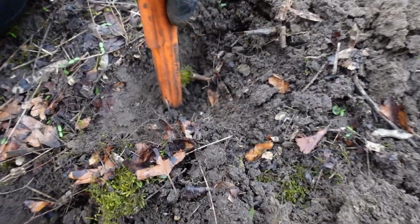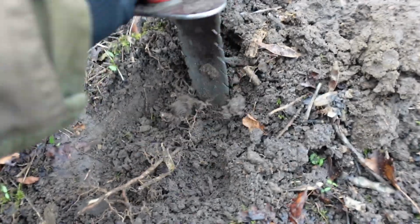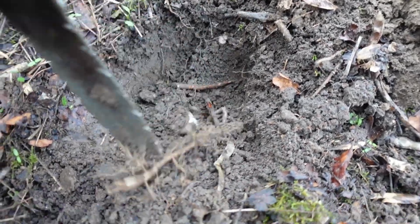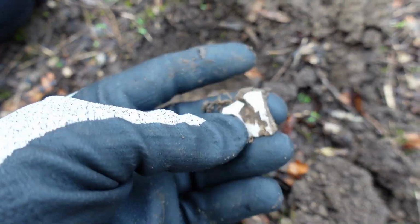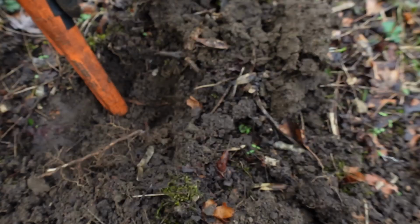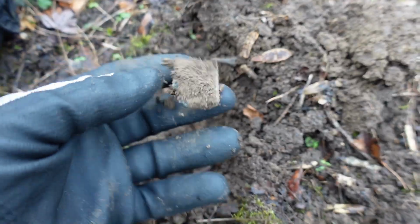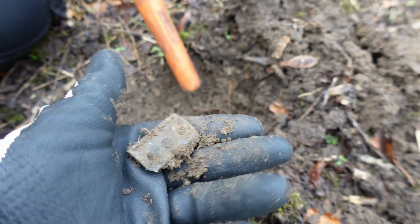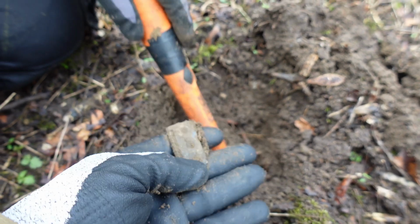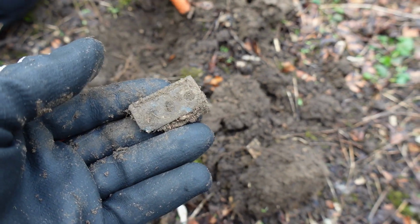Got something going on here. Sounded like maybe a brass thing. I'm going to take all of this. There is something there. What? Porcelain? You gotta be kidding me. That can't be. Of course. Wait, what is that? Is that the piece? Oh, it's a razor. See that? That's a razor from a German soldier. That's a razor. Nothing more.